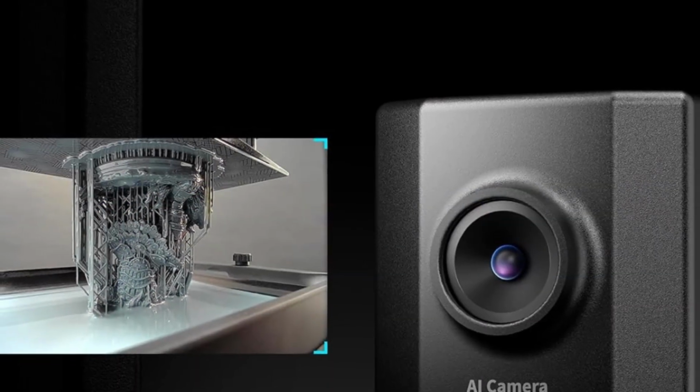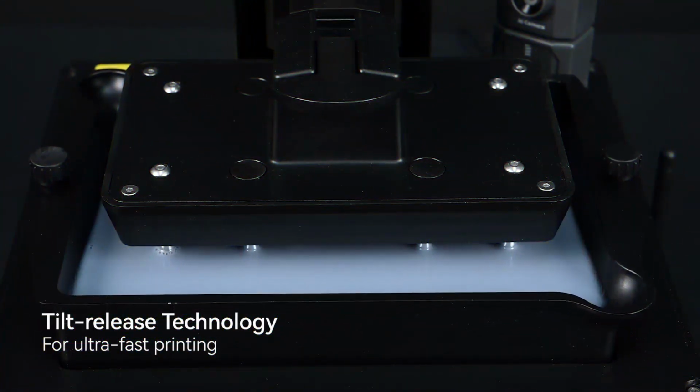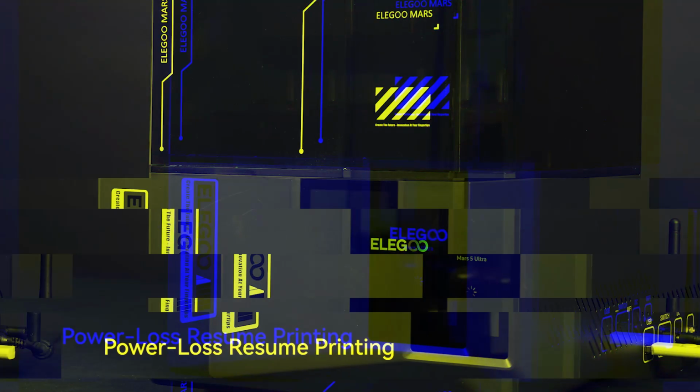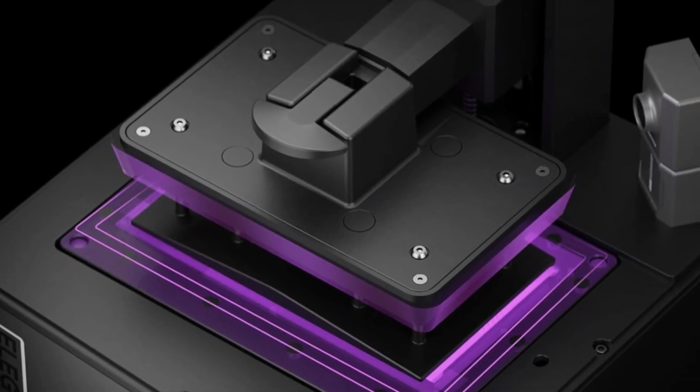Originally priced at $338, it is often available at a reduced price of $269.99, offering outstanding value for its capabilities. Whether for hobbyists or professionals, the Mars 5 Ultra stands out as a reliable and high-performance resin 3D printer.